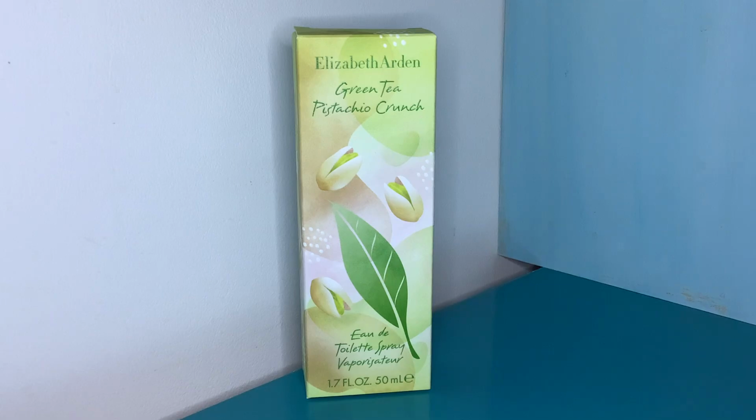But pistachio crunch, I do like a bit of pistachio. I can be slightly fussy about nutty notes because often pistachio just ends up smelling like almond. So I will get to the pistachio crunch of it right now. You can smell pistachio in this perfume, and it does actually smell like pistachio.